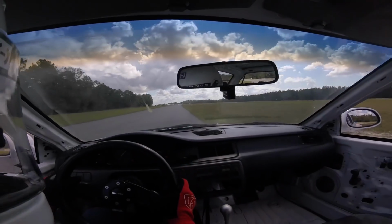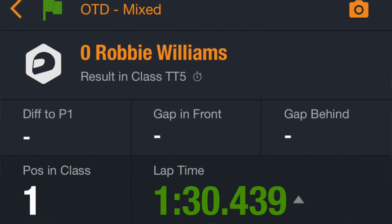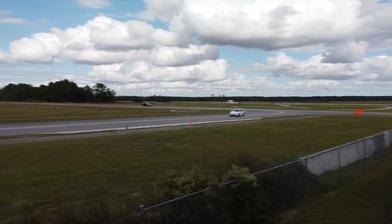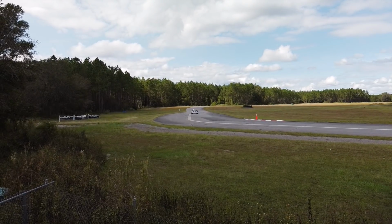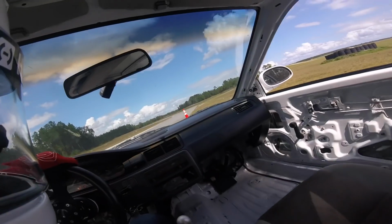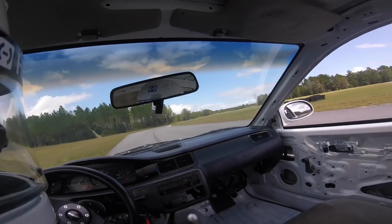And so going out there, I was definitely feeling more confident now. I was able to put in a 1 minute and 30 second lap, which was 2 seconds faster than anything I'd ever done before out here. So I was really starting to get the sense that, hey, maybe the sim racing and the karting has really helped me improve my vision on track. That was one of the biggest things I've been trying to work on.